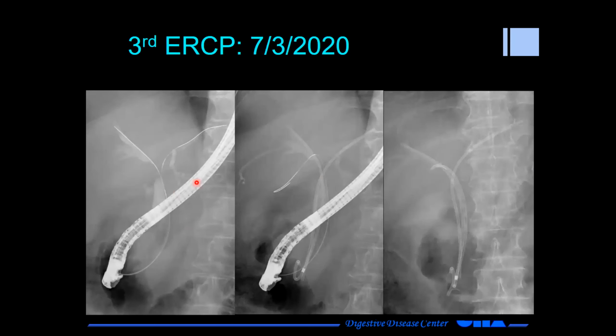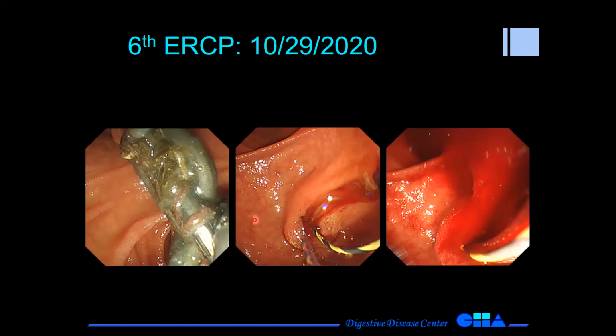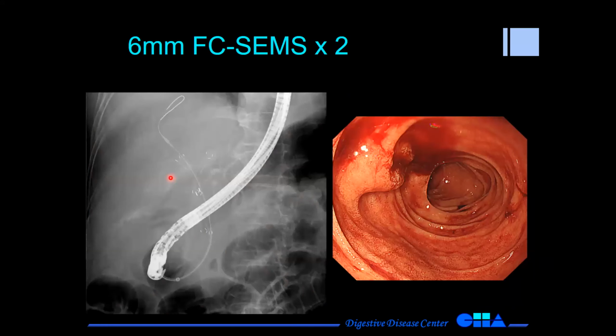After 3 months, three ERBDs were exchanged. One more. This is the sixth ERCP finding. After removal of a clogged stent, hemobilia started. The patient's bleeding got worse and his mental status went out. After inserting two guide wires as soon as possible, two 6 mm fully covered metal stents were inserted side by side, then the bleeding stopped.